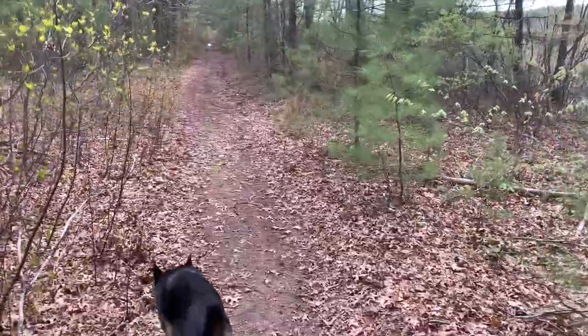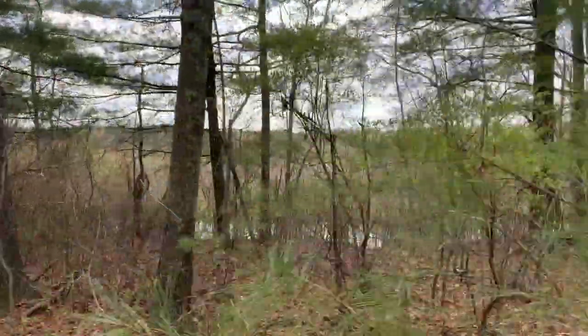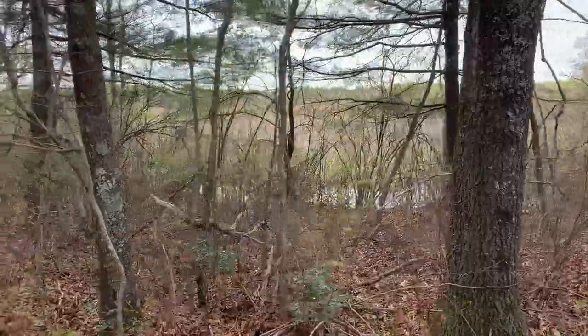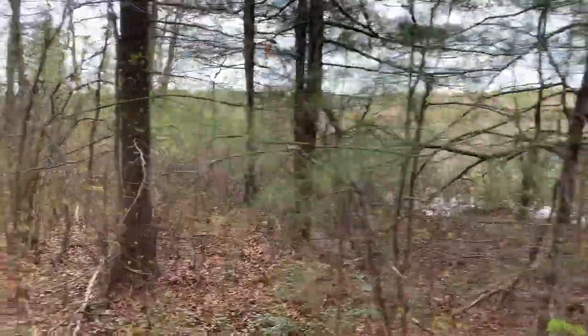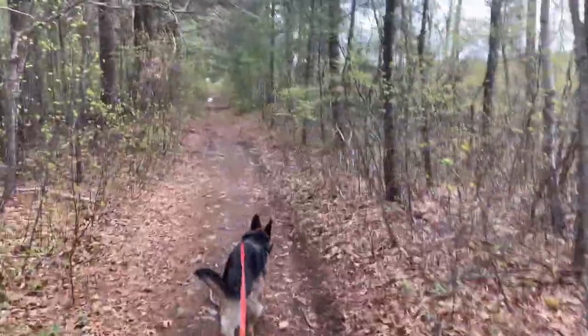You hear a lot of gunfire in here. Over here to the right, across the pond, through the trees, across the road, back into the trees. It's the Hanson Rod and Gun Club. Don't worry about what you hear. It's just them. Not under attack.